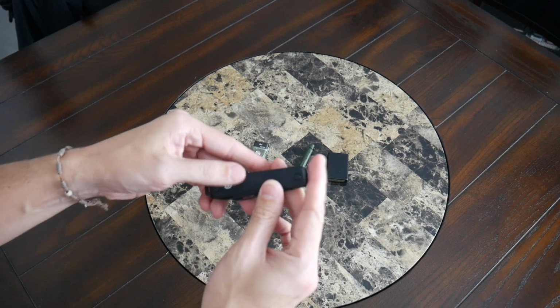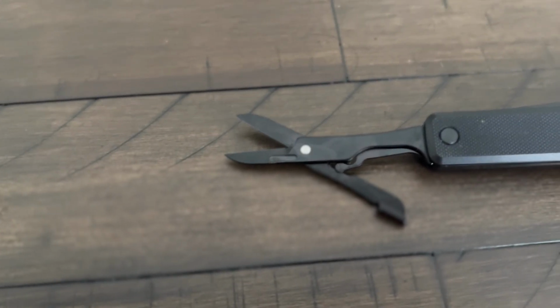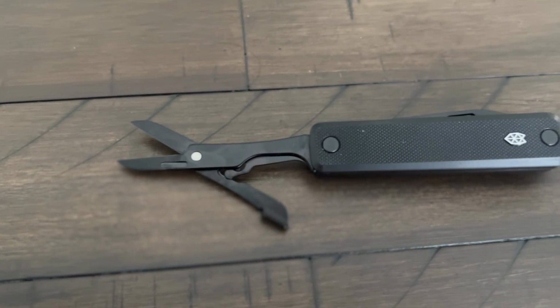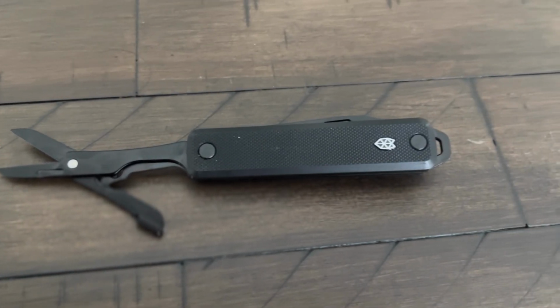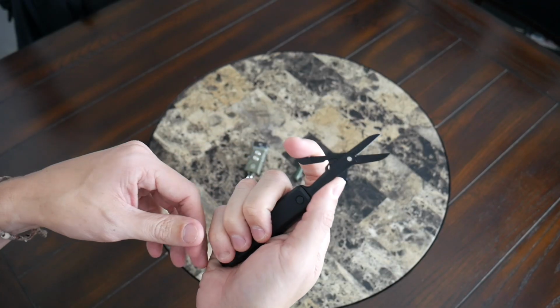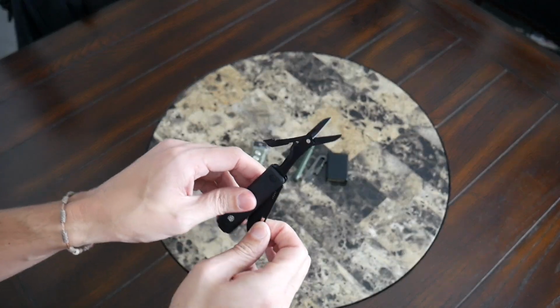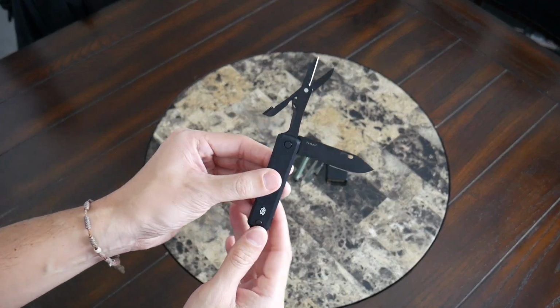And then in addition to that, you also have a pair of scissors, which is another thing that I use quite regularly. And I love that I have an additional pair of reliable scissors that's pretty small. They're sharp, and that means I don't have to use the knife for tasks where scissors might make more sense. So that's one of the things that I really liked about this, is that it provides both of those options.